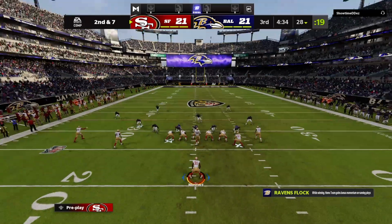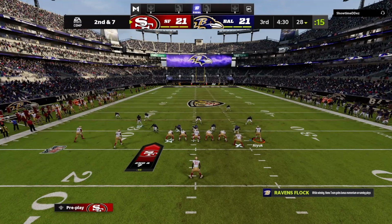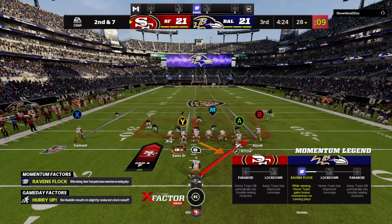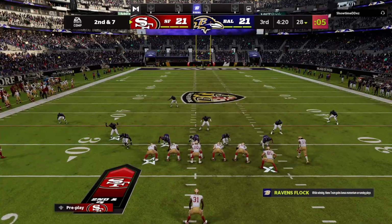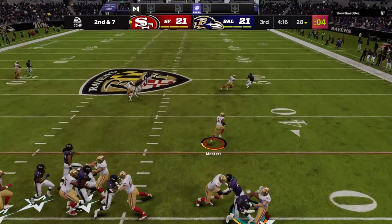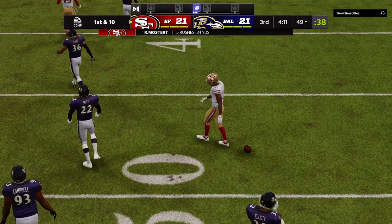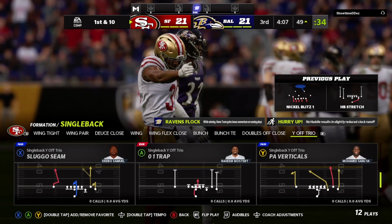Second down and 7. They'll stay on the ground with Mostert. First down and a little extra from Mostert. And brought down across the 50 to the 49-yard line. 23 yards on the pickup there and a first.